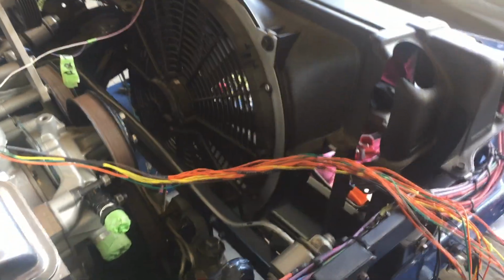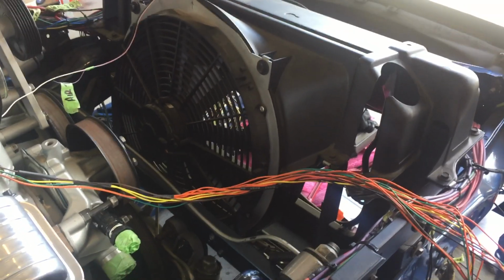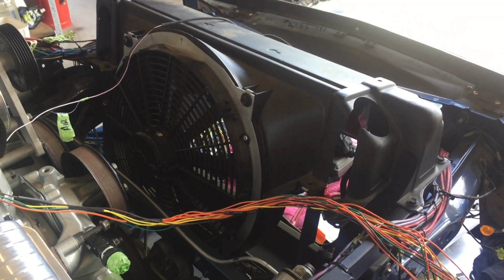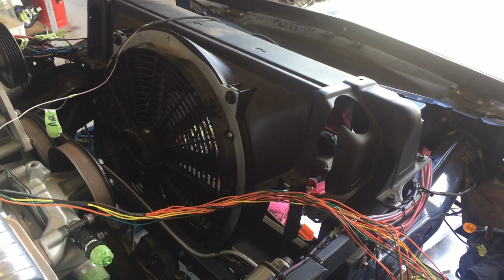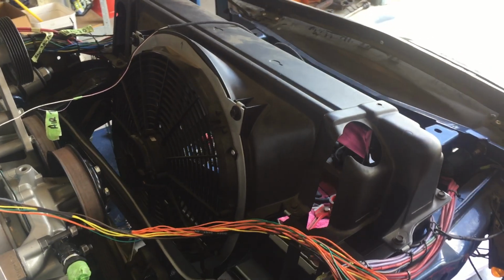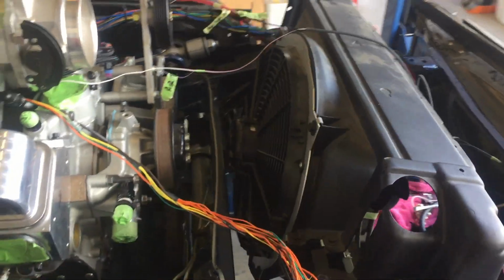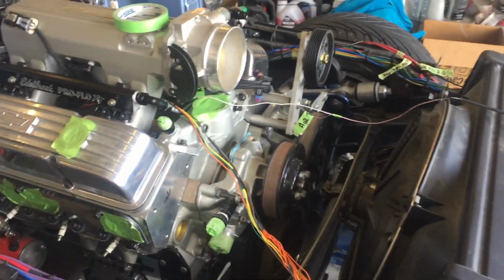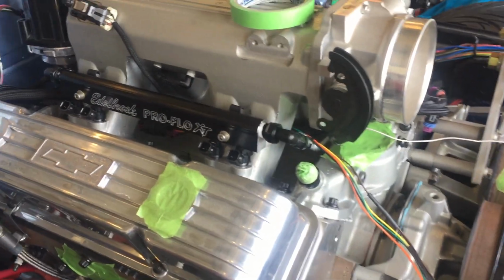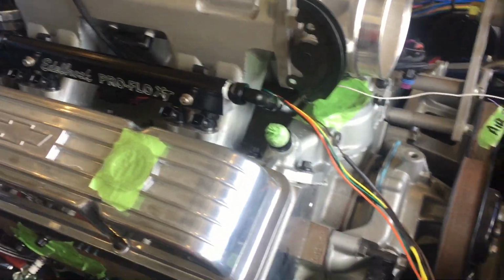Still working on the radiator and a lot of plumbing. Radiator, I'm putting a DeWitt's one in there, but at the moment that's $1,100 landed here in Australia, so the wife would kill me if I bought that at the moment. So I've got to work around it until the dollar improves, until the finances improve, and get it cranking. But I can still do bits and pieces. So at the moment I'm messing around with the fuel lines, and you can see I'm doing some wiring here.